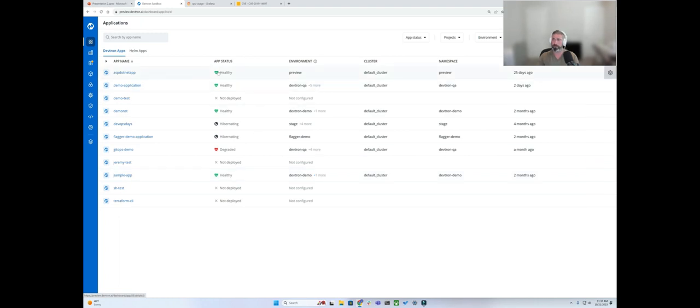And that's just a little tour of Devtron. It's the open source solution that unifies and enhances some of the best open source tools out there, bringing it to you in a single pane of glass.